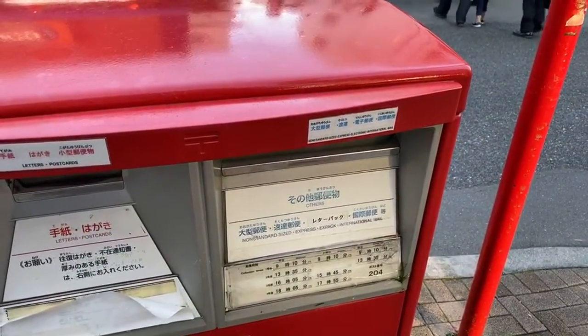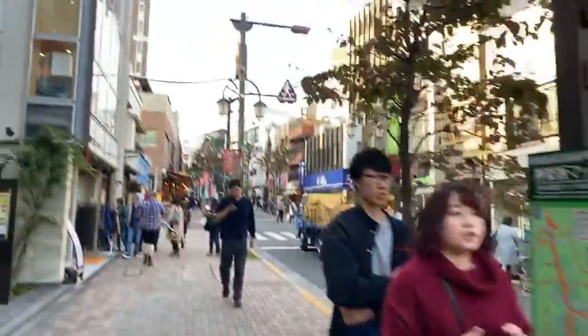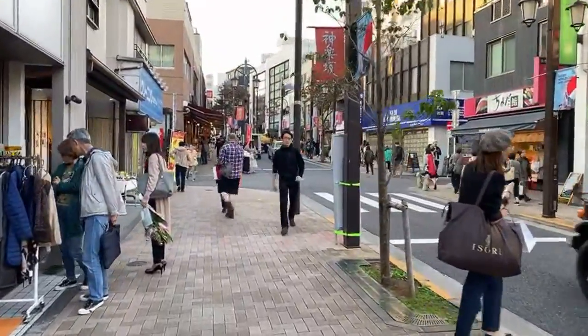Off to places on the other side. Kobo-chan is very popular. All right, bye, Kobo-chan. We are going to that shrine now that she recommended, because when a local recommends something, you should go, right? So let's go do this.